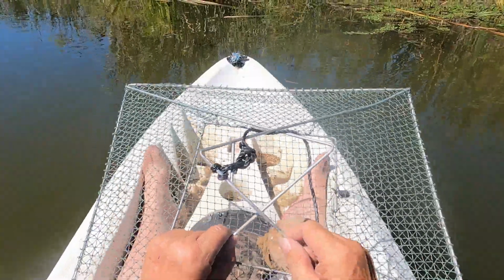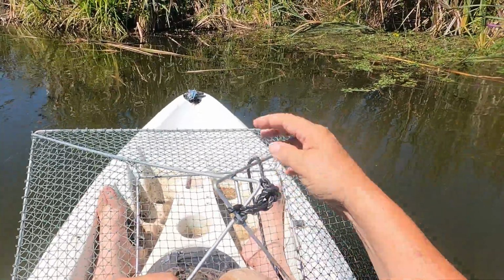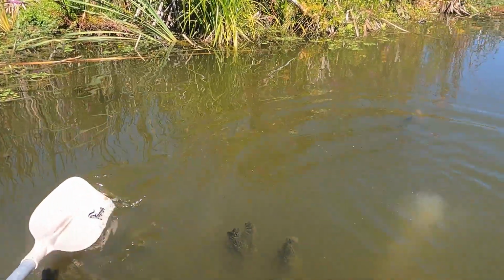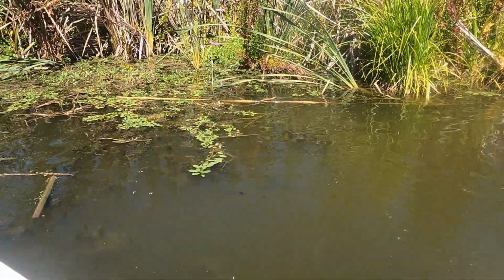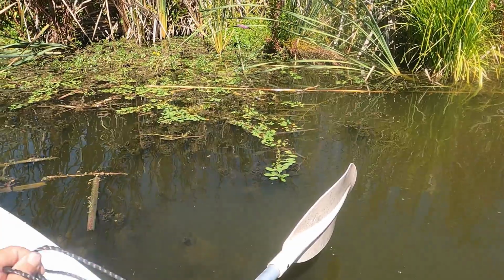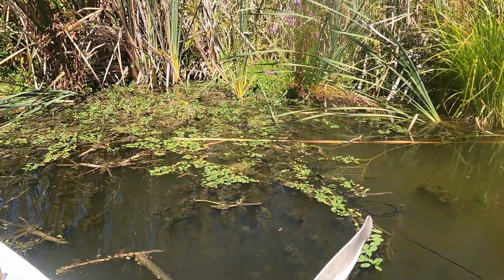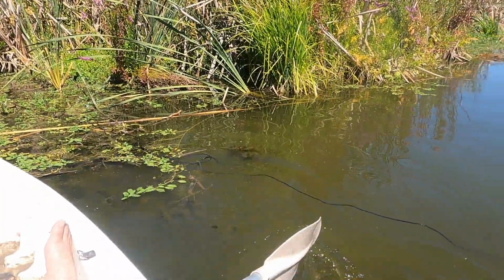So pretty easy to set up these pyramid nets. You store them flat and just pull them up, a little triangle in there, and I'm just going to drop it in here. Again, not very deep, maybe half a metre here, and I'm not even going to tie up because these ropes generally float and there's no wind. And if we just chuck them over here onto some of those weeds, we'll be able to come back and check it.